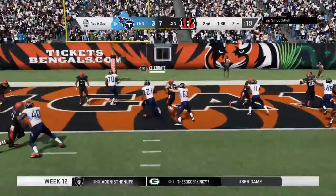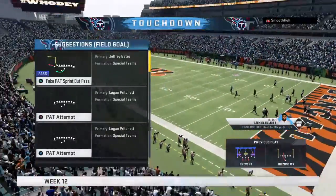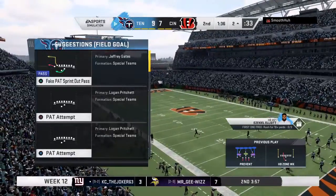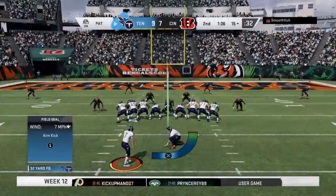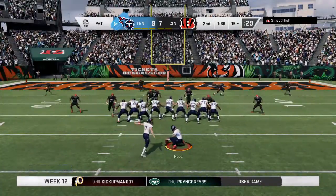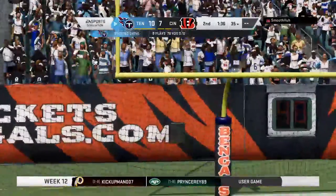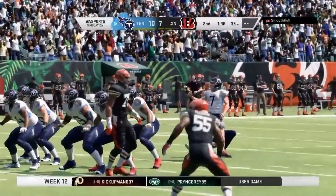They'll try to run it in with Elliott. And he will take this one in for a Titans touchdown. Ezekiel Elliott, his 9th touchdown of the season. And the Titans are going to retake the lead. The point after is good. And the lead is now 10-7, Bengals 7.